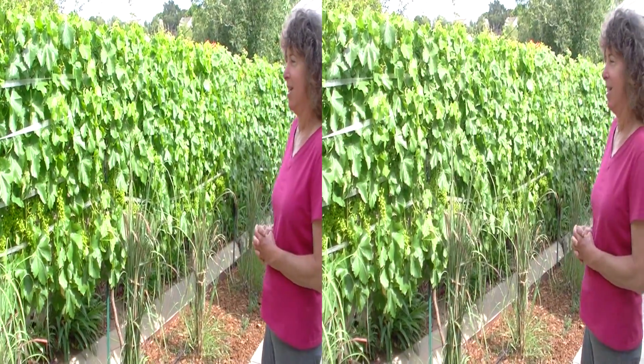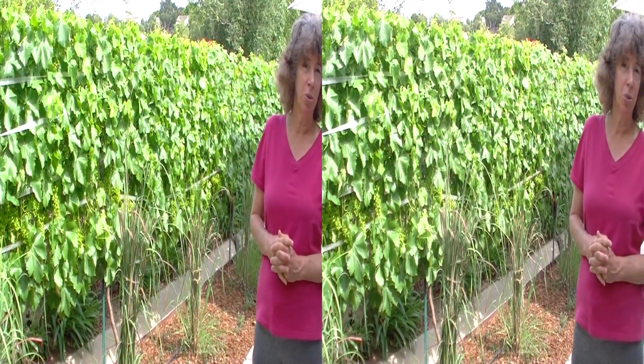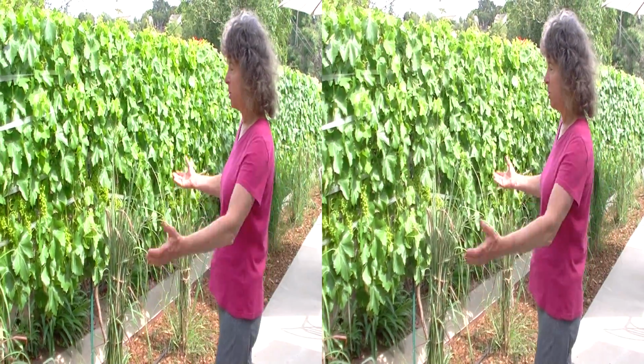Welcome to Hitchcock Ranch Vineyard, my home of 60 grapevines and many more plants. Today we're going to take a little tour of the patio level growth. So first we have here 4 albarino vines.